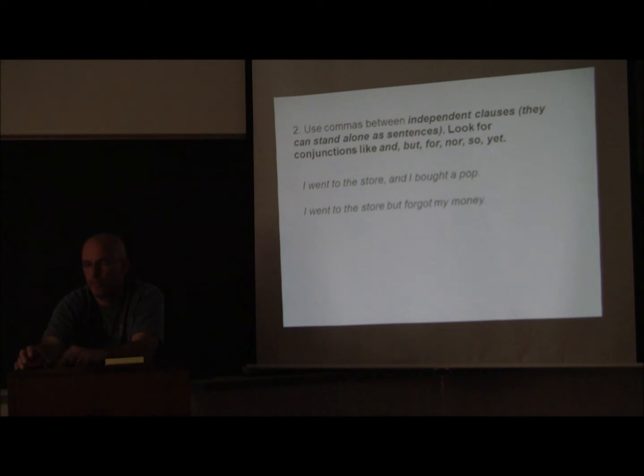Okay. Maybe a little bit more complicated than I wanted to get into. If you have 2 independent clauses that can stand alone as sentences, make sure there's a comma between them and a conjunction.